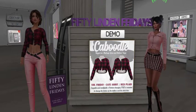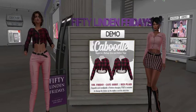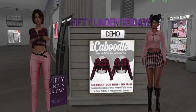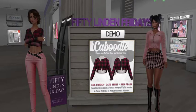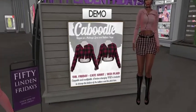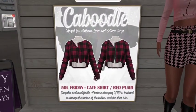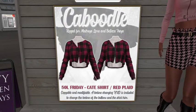Anyway, let's get back to our lovely shirt over here. They have this shirt called the Kate shirt, or maybe it's Katie, I don't know. But I really like it. It's red plaid. It feels like Kitty has it on in the demo. And I really like it because it's a crop top in the front and a little bit longer in the back, but with long sleeves.